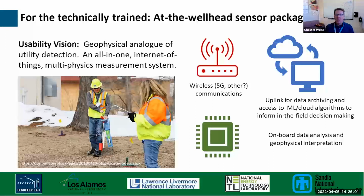We can envision options where there's onboard data analysis and geophysical interpretation that happens on the chip. And we also see that there are opportunities for these devices to stream or upload their data to central servers, where the data can be archived and QA'd, but also gets access to different machine learning and cloud algorithms, which then communicate back to the device itself that can tell the worker, go here, go there, repeat this measurement, and so on. So sort of an Internet of Things approach to the wellhead characterization. Something similar to when your iPhone mysteriously pops up a message saying, you appear to be close to a Starbucks, even though you never told it that you were going to a Starbucks.